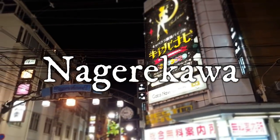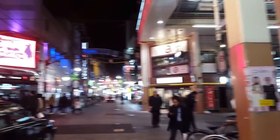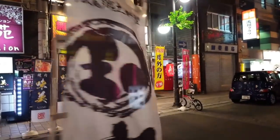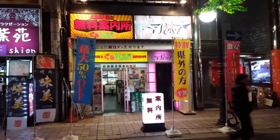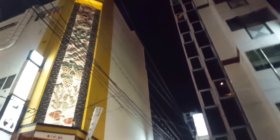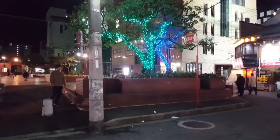Nagerekawa. An area of Hiroshima well known for its nightlife, Nagerekawa is located roughly a 10-minute walk from the Peace Park. Full of clubs, bars, novelty fancy dress stores, sex shops, office cafes and restaurants, Nagerekawa provides an impression of Hiroshima you would normally expect from areas of Tokyo. A definite must-do.